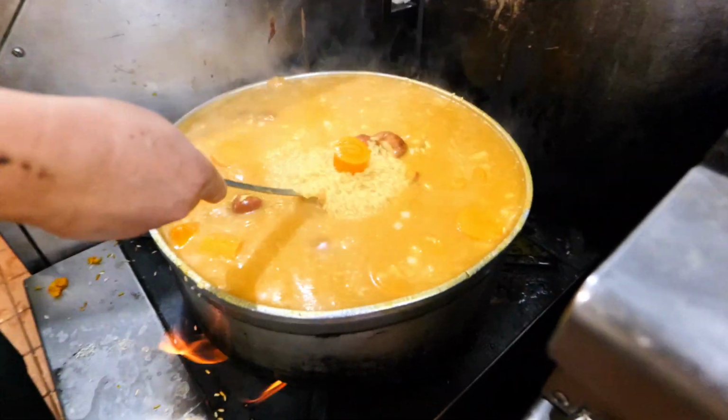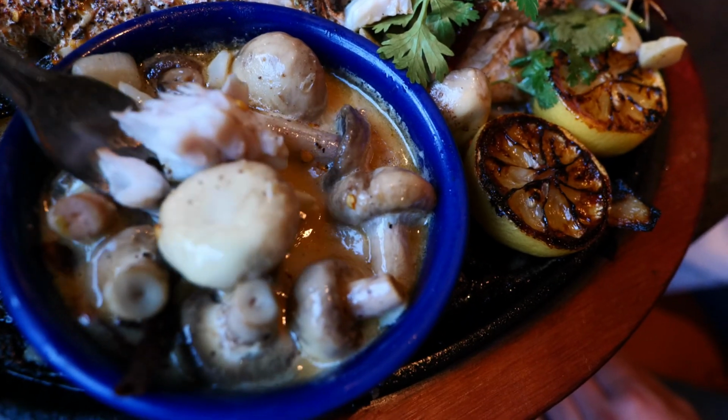Woo-hoo. Excited. Oh yeah. So anyway, stick all the way to the end so that you can see some amazing Tex-Mex food here in Houston.